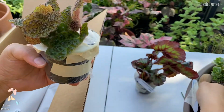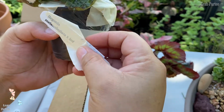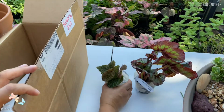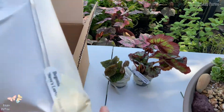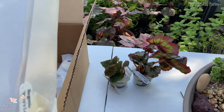And that's my melanobulata. So let's put the name there. All right, that's my second baby. Let's go get the next one, and this is Steve's Leaves Texture Shield.